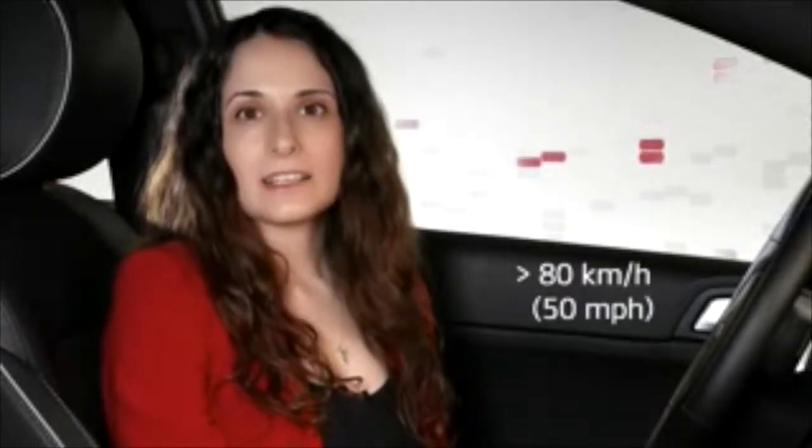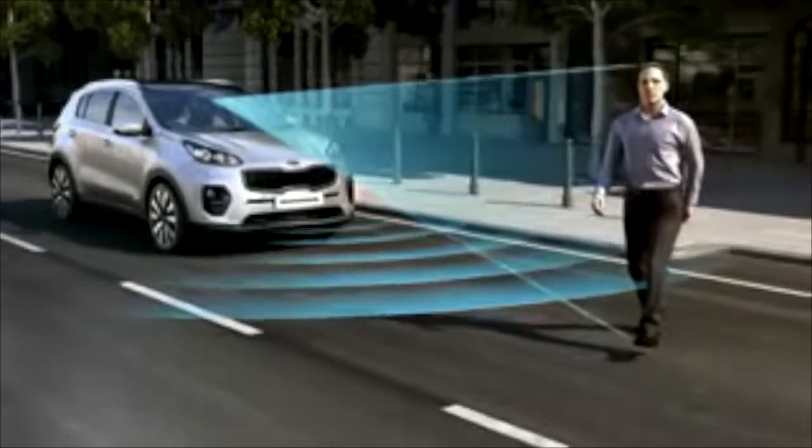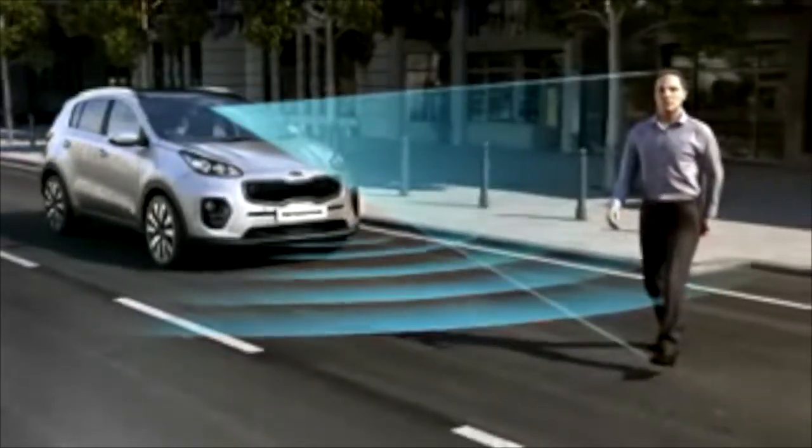Please bear in mind that when you drive in excess of 80 km an hour, the system will not enter the third stage and thus full deceleration will not be achieved when a vehicle in front suddenly brakes. Also, in case a pedestrian has been detected, a full deceleration will not be achieved if you are driving faster than 70 km an hour.